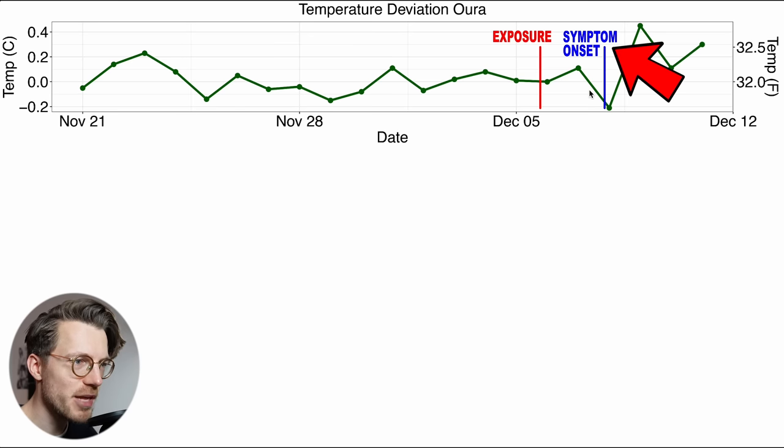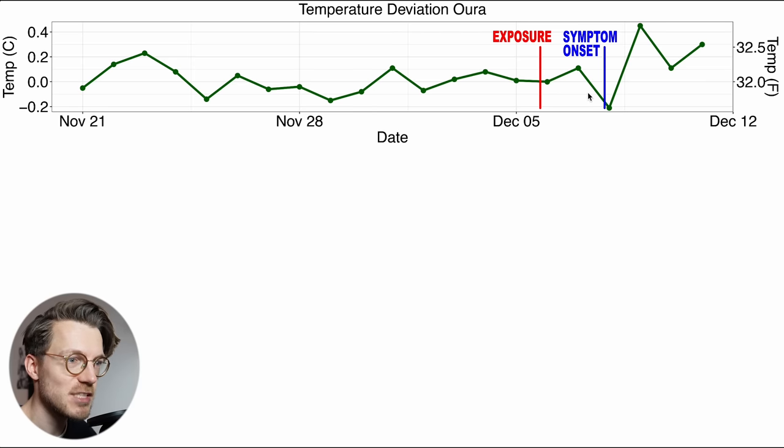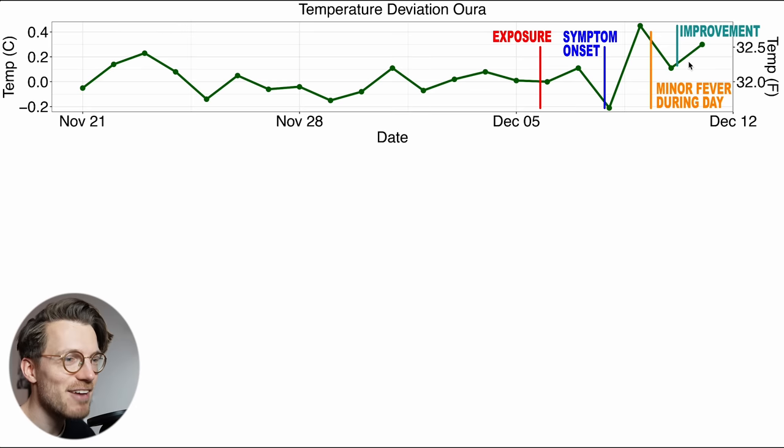Now, my symptoms started for me about 2 days after the exposure, and I was actually still PCR negative about 14 hours before symptom onset. And my antigen test was also still negative when I had my first symptoms. Interestingly, the Oura Ring did not detect any increase in my body temperature yet the first night after I started having minor symptoms. However, the next night it did detect an increase in skin temperature, as you can see right here. And indeed, the next day I had a minor fever, which matches with the temperature increase that the Oura Ring 3 detected. And the day after that, I actually started feeling a lot better already and I didn't have any fever anymore. But what about the other metrics?